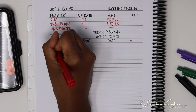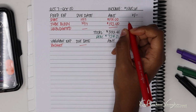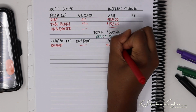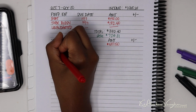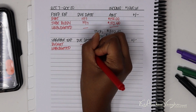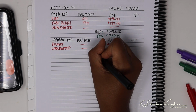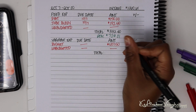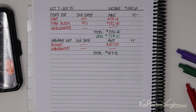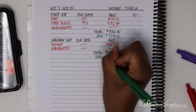Okay, so for variable expenses, the only thing I have is the budget. There's no due date because it goes the whole 2 weeks. And then that amount is going to be $407.50. And then we'll do the unbudgeted category. Go ahead and do the total, which is $407.50.